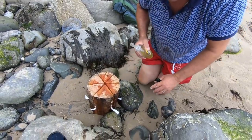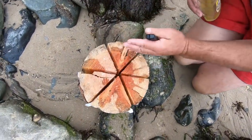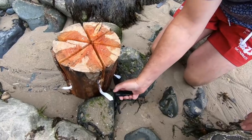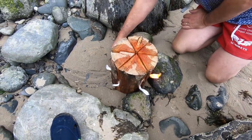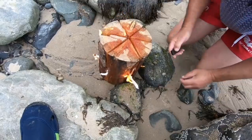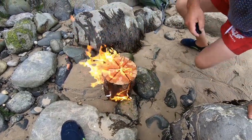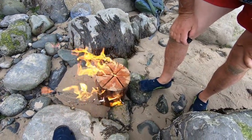Here goes. The stove now. What I've done, I've put kitchen roll in the bottom to act as a wick, some fire lighters around it. I've cut in three slots with a chainsaw, and I'm just going to put in some kerosene now, soak into the kitchen roll, and here we go. It's dry wood, and that'll take about 10 minutes to burn so it's ready to cook on.